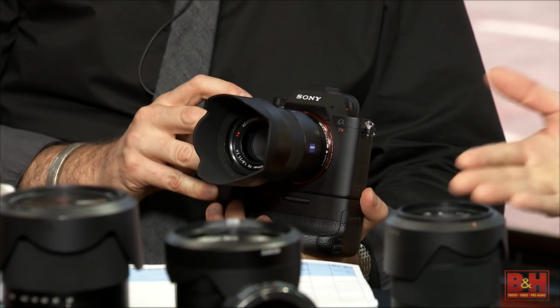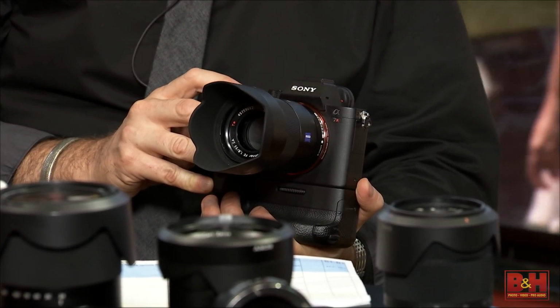Right. This camera has 399 autofocus points. This is a first for Sony. This is its highest performing autofocus camera. Do you care to elaborate on that? Sure. So we have 399 points, as you mentioned. I think the highest number of phase detection AF points in an interchangeable lens camera.